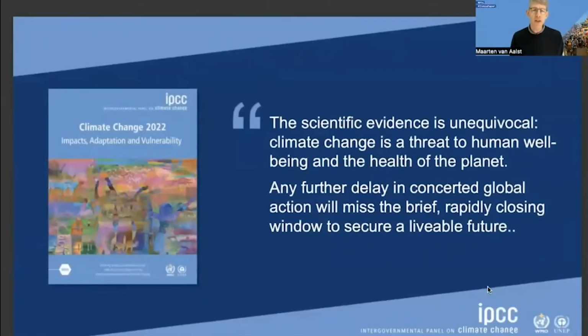And that wealth of information is a pretty bleak picture. The main headline conclusion is this: the scientific evidence is unequivocal that climate change is a threat to human well-being and the health of the planet, and that any further delay in concerted global action will miss the brief, rapidly closing window to secure a livable future.